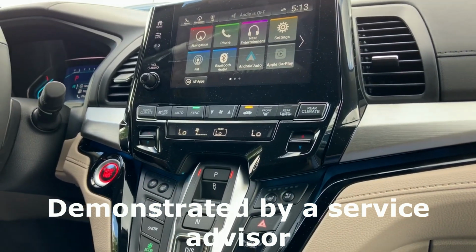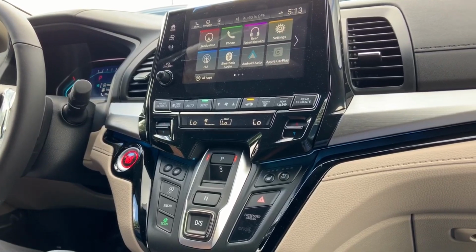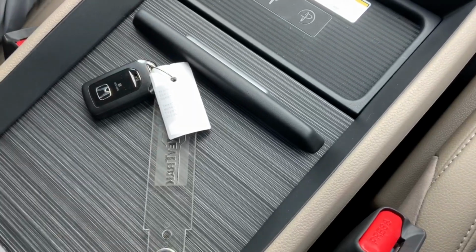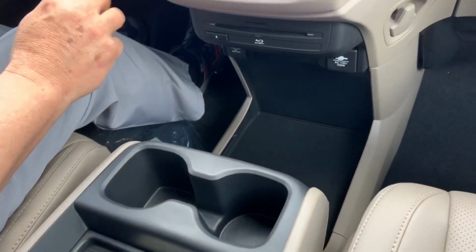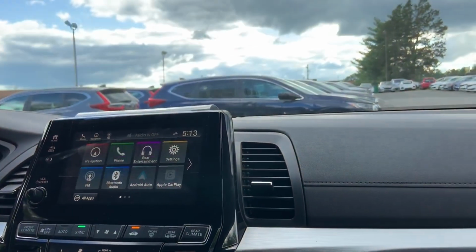And of course, that's the way the X5 works. But you don't have a slot to put this key in. As long as the key is on your person or in your purse, you don't need to. No, there's no slot, as long as you have it with you. There we go. To 3 miles, though.